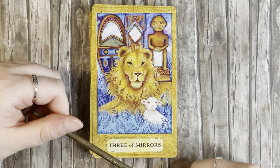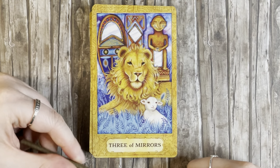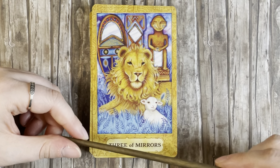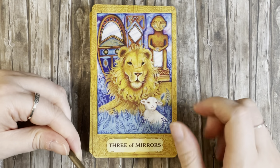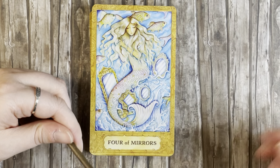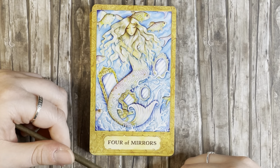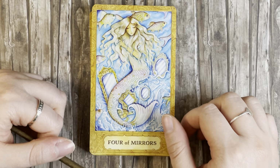Three of Mirrors. Three of Cups, alright, so we're already straying a little bit. Here we've got a lion and a lamb. It's a beautiful card though. Four of Mirrors. Mermaid combing her hair.